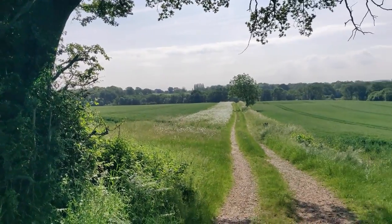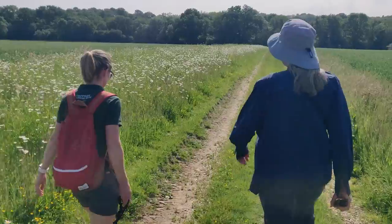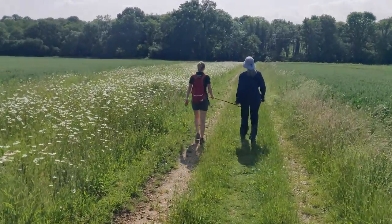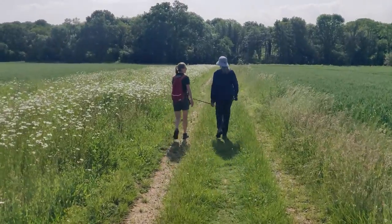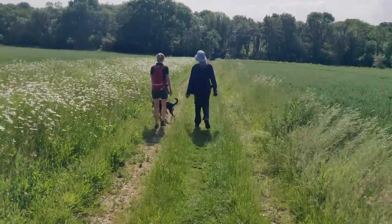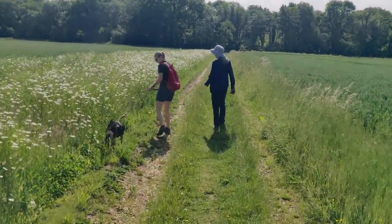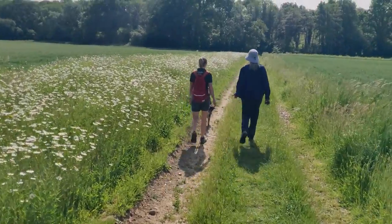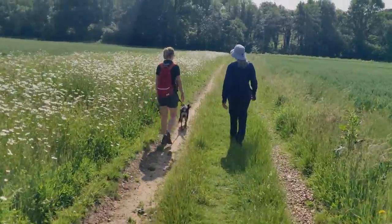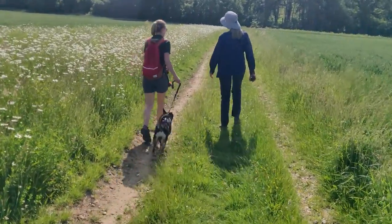So what is your vision for Ecchinswell in the next few years? What are the projects you have in mind? Our vision is to be completely stile free. Residents tell us which ones are causing them the most problems. There are some walks that are very energetic anyway. So having a stile as part of it is not a big deterrent. But the other aspect of removing stiles is the fact that it makes it an awful lot easier for people to take their dogs for a walk.